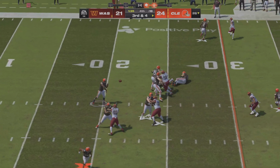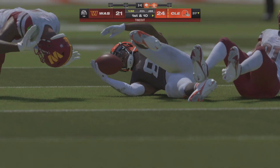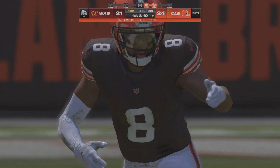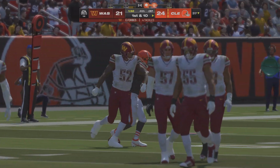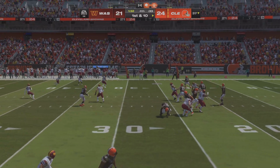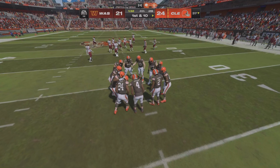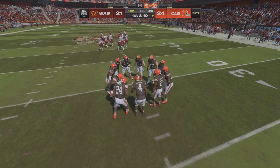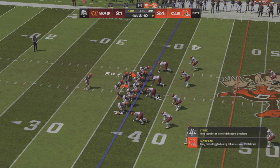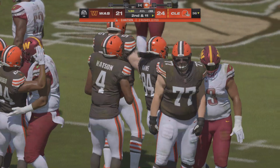Now it's Watson. And this is caught. He hits more. Now Washington going to go ahead and use their final timeout as they'll get it with just over 90 seconds to go in the ball game. And they'll indeed take a knee.